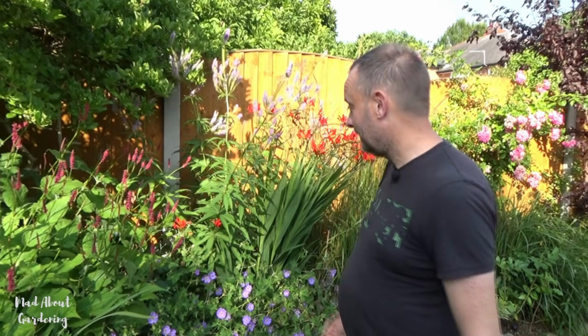We had this for a long time in the front garden. It's no longer in there now, but when we had this in the front, people always used to comment on it. They used to say, what's that plant? I'd like some of it. So we've been giving it to all the neighbours over the last few years.